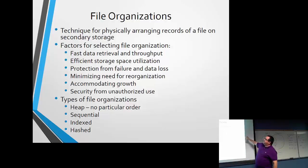So there's some techniques for physically arranging your records. You decide whether or not it should be fast retrieval, efficient storage, because certain kinds of disks take up more room than others. Accommodating growth. There's different kinds you can choose and how to organize on different disks. I'm not going into a lot of detail on this because really it's just terminology. But yeah, this does make a difference.